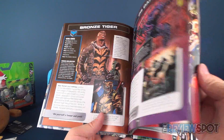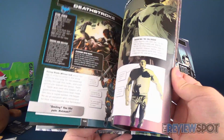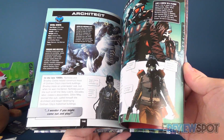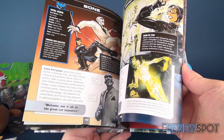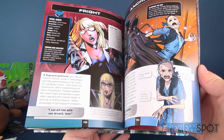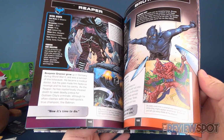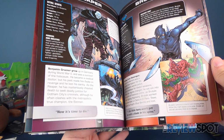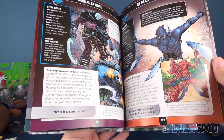Like, for example, Bronze Tiger. That's a horrible example that you just used. Secret Society. We got Deathstroke, Calendar Man. Some pretty fun characters in here. I wonder if they have Professor Pig. I just like the look of Professor Pig. I don't know why. Fright. Let's see another one here. Reaper. Some of these characters actually I don't remember.